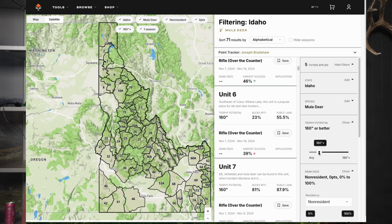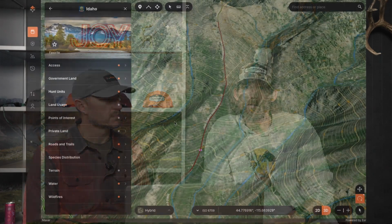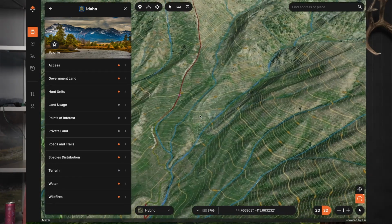But maybe try to find something that's a little bit hidden under the radar, that you can go central Idaho, you can go northern Idaho. Some of that thicker country is going to probably be one of those units that aren't going to sell out as quickly. And that way all 5 of you could get some tags. Otherwise, you could jump on Go Hunt maps in combination with your filtering research to figure out the terrain style that you're looking for. I do that in all the states I apply for just to figure out, hey, is this glassable terrain?